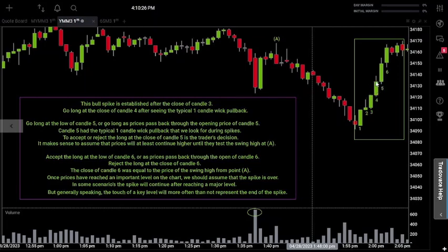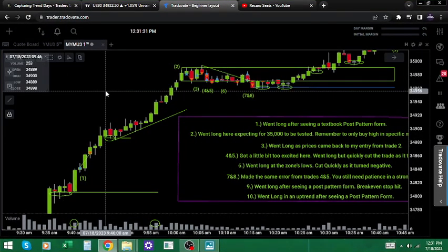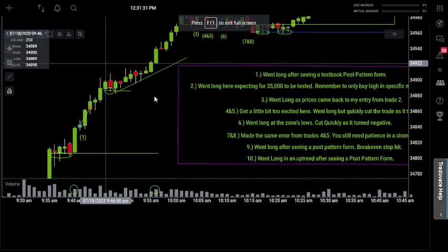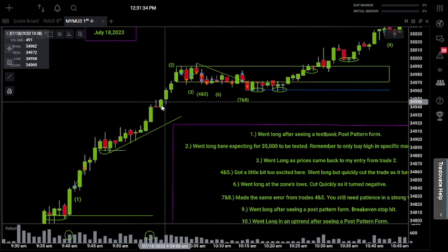Now, candle 4 was the first candle that actually gave you a wick after the bull spike had got established. So in this scenario, it would make sense to go long at the close of candle 4 and then either hold it to your scalp target, or hold it up to a major level of resistance, or until you see that first red candle. So if we go back and look at today's session, trade 2 right here came after a bull spike got established.